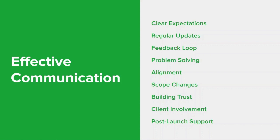In summary, effective communication is the cornerstone of successful collaboration with a website development agency. It ensures that everyone is on the same page, reduces misunderstandings, and allows for agile decision-making throughout the project lifecycle. Building a strong communication framework helps create a positive and productive working relationship.